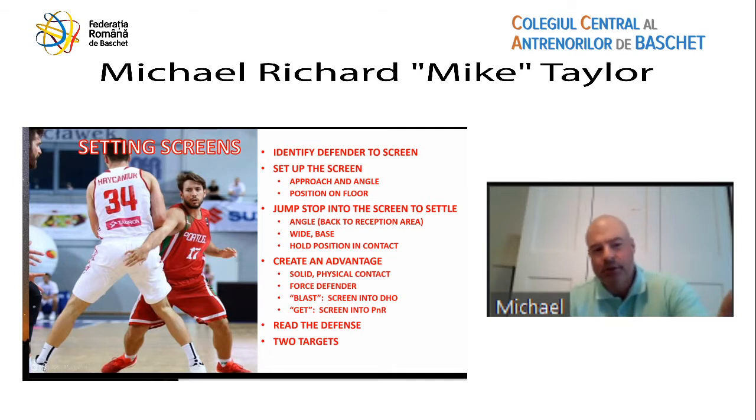We call it whip the screen. Will I have the opportunity to fade my cut? Or is he sitting on my top side, not letting me use the screen, denying it? Oh, now I can reject the screen and cut back door. So again, the reading of the defense starts with reading this defender on me in my two-step V cut.